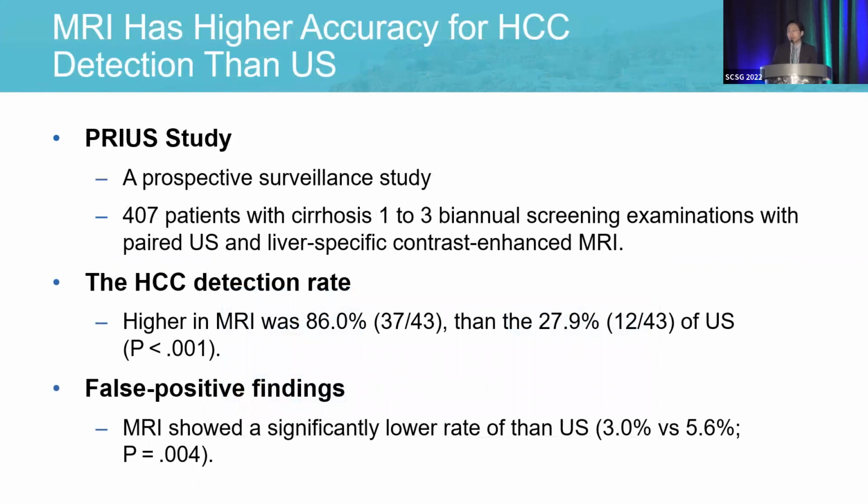So people started recognizing this limitation of ultrasound-based surveillance, and started using MRI as a potential tool for HCC surveillance. The accuracy of MRI for early detection of HCC has been clearly demonstrated in the PRIUS study, a prospective surveillance study of 400 patients with cirrhosis who had paired ultrasound and dynamic MRI of the liver for early detection of HCC.